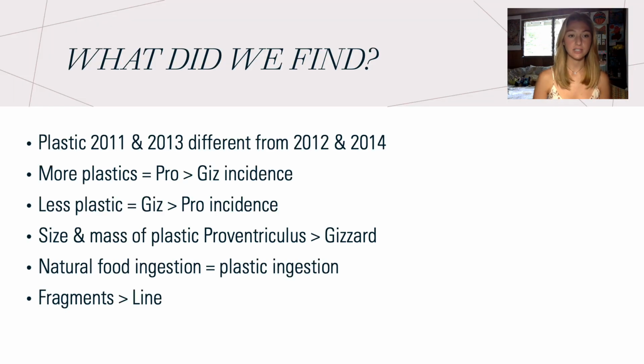Overall, we found that most likely due to the La Niña event of 2010 and 12, there was significantly more plastic in 2011 and 13. This could be because as the event ended, the currents subsequently pulled the plastic away from offshore feeding environments, resulting in a lower amount of plastic in 2012 and 14.